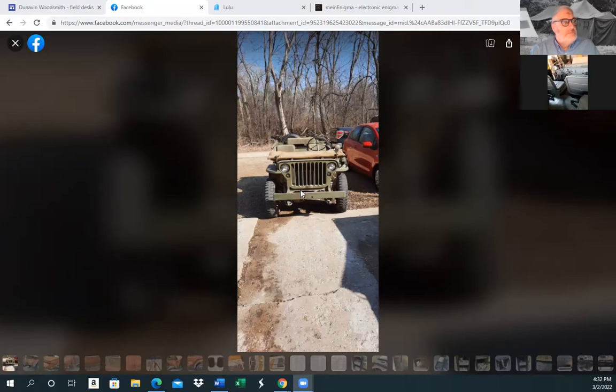And what year is it? I had her out today. It's a 43 Ford. She'd been covered with a canvas tarp that was built specifically for the Jeep. And I took the tarp off and put the key in the ignition, and after a couple cranks, she took right off. Good deal. She's been covered up since last fall.